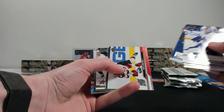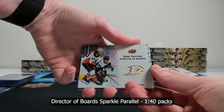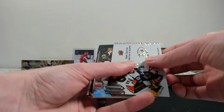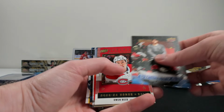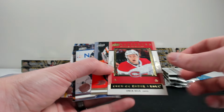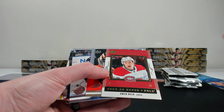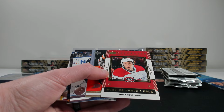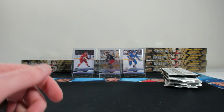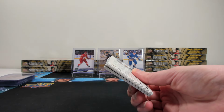We have a Sparkle Director of Boards. So this is new. Sparkle Director of Boards of Sam Carrick with a Teravainen Canvas and an Owen Beck on the Honor Roll. Yeah, the Honor Rolls just feel like they're missing something to me. I don't know what it is, whether it's here or the size. They feel like they're just missing something a little bit. So I'd like to see those, and maybe the Director of Boards parallels cleaned up a bit.